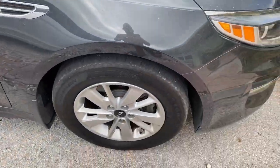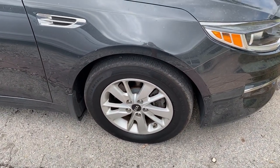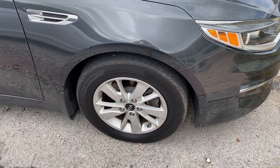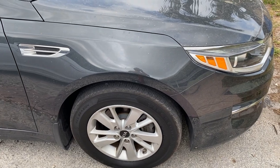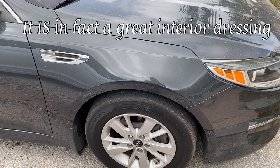How well would it last? And it did not. It did not make it to 2 weeks. This looks back to the crusty level that it was before. This tire shine, I don't think it's good for a tire shine. I think it's more of an interior dressing. This product does not last very long outside in everyday conditions.